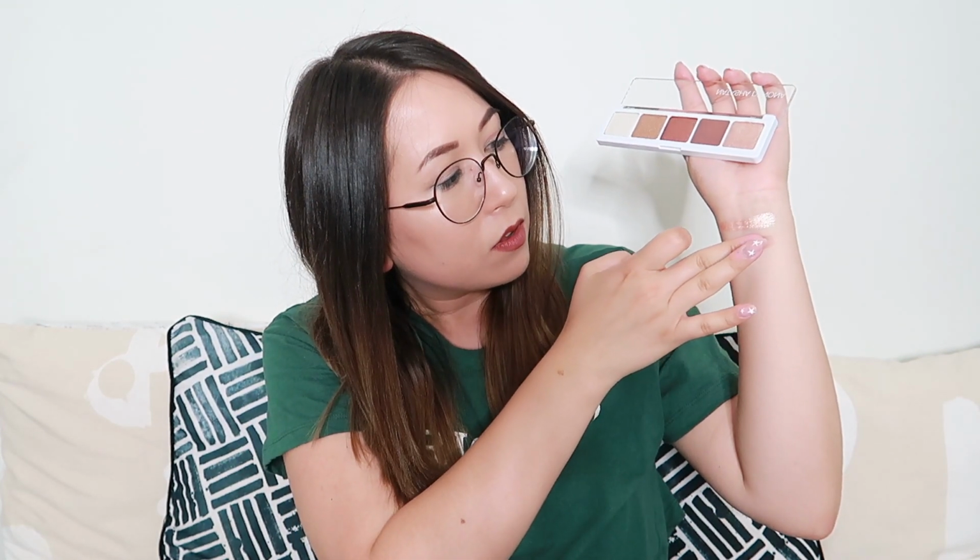Whoa, okay. You are pretty. How gorgeous is that? It's like a rose gold sort of coppery color. Next we've got Cool Plum. Oh, that's really nice. It's actually shimmery. I thought it was going to be matte, but it's like a shimmery sort of cocoa color.